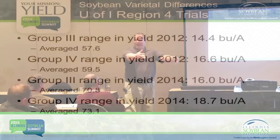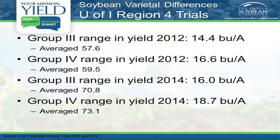It's easy to tell you what the highest yielding stuff was after your harvest. Predicting what's going to be the highest yielding stuff is the tricky part. You can see the difference between the years. So here's averaging in the 70s and 14, averaging in the 50s and 12. That's the environment. Here's the range from the poorest performing variety to the best performing variety. And notice that's fairly consistent, honestly. In the high yield year, the range gets a little wider. And notice the range is pretty similar if you look at group 4s versus group 3s.